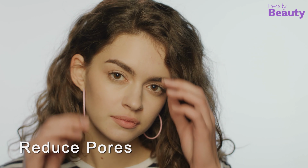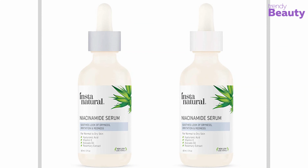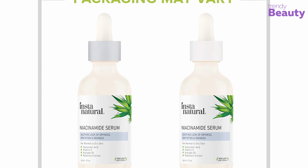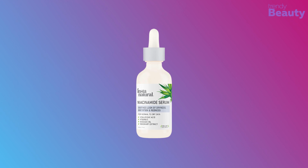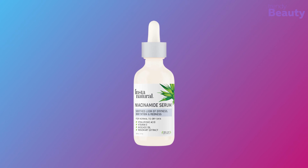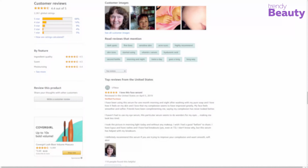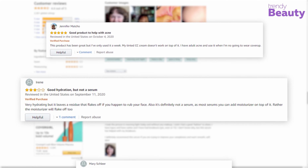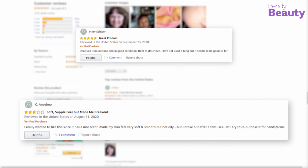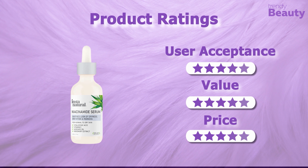It reduces the appearance of pores and makes your skin firm. It also improves your skin aging problems quite well. The serum is perfect for all types of skin. It's free from unsafe ingredients, which makes it a great choice for you. The InstaNatural 5% Niacinamide Serum is a great product and it's earned many reviews and ratings on Amazon. According to the reviews, this product takes care of your skin problems and makes your skin soft and smooth, but some users complained of facing breakouts after using the serum. Time to check out their ratings.